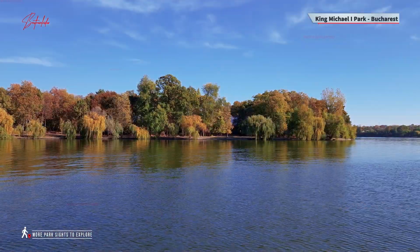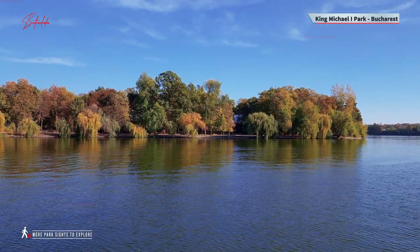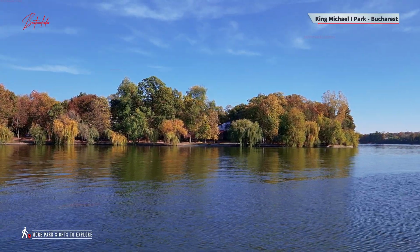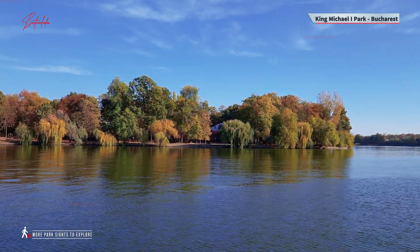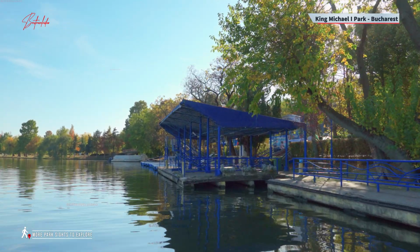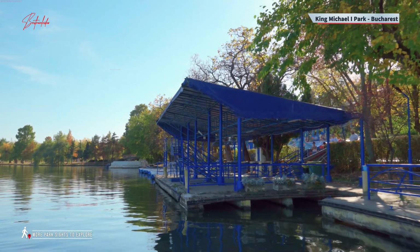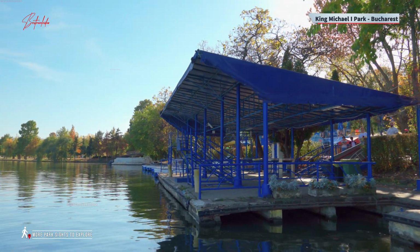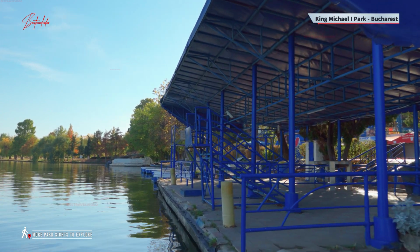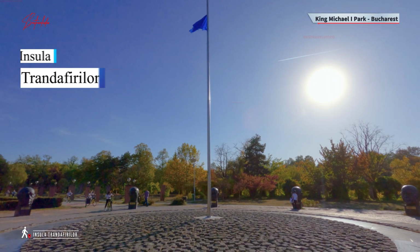Insula Trandafirilor significantly enhances the beauty of King Michael I Park in several ways. Firstly, it serves as a natural oasis within the park, boasting a unique blend of flora and fauna that contributes to the park's biodiversity. The island is adorned with parallel promenade walkways, creating a visually stunning spectacle that is truly a feast for the eyes. This vibrant floral display not only enhances the park's aesthetic appeal but also provides a fragrant ambience that further enriches the visitor's experience.